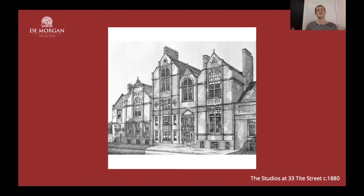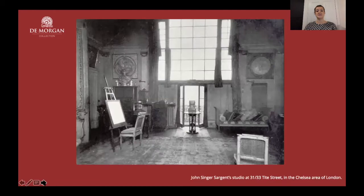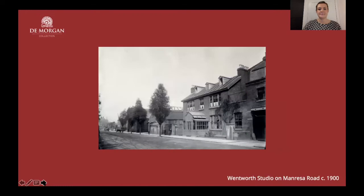So that's where we get the idea of a studio flat that we still think of today. One room, kitchen, bathroom facilities, bedroom, and for artists, space to have an easel, workshop, and to paint as well. So some really notable artists took out space on Tite Street, including John Singer Sargent. There we have his rooms, 31 to 33 Tite Street in Chelsea. And this is from about the time that these were established, so from about 1880.